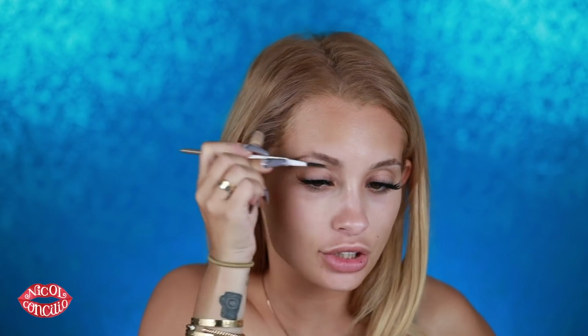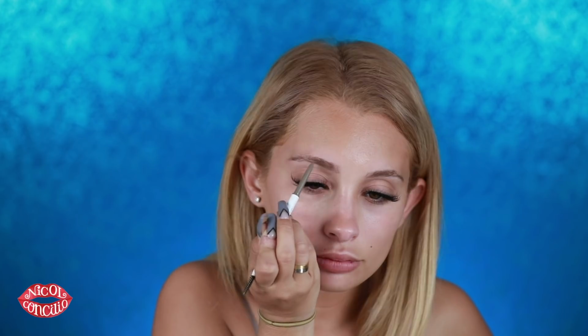So I want to start by doing my brows. I'm taking the Flash palette, and I'm going to use that Flash palette in a minute, but I'm going to actually start to do my eyebrows first with the Colourpop pencil.